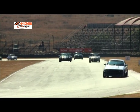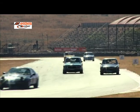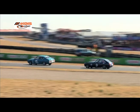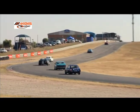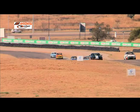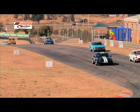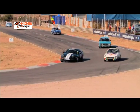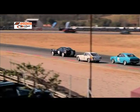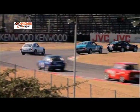Ray Corneliusson in his Alfa Romeo GTV leads the field through our shot, but it is the hard-chasing Issy de Silva in his Datsun Triple S who pushes hard as he passes Martin van der Merwe's MGB. Up the hill, Andre Reinecker in his Porsche 928S lines up Bug Singh in his 22 MGB. Down the inside he goes and makes the pass. Issy de Silva is hot on his heels, and coming into turn 6, de Silva slips down the inside and passes Singh.